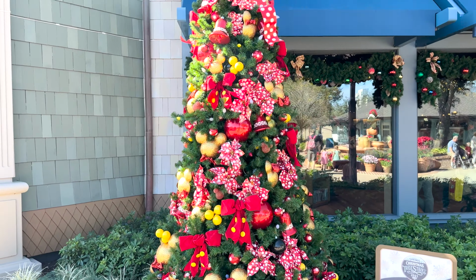Okay. Just across the fountain is our next tree, and I'm getting hints of Moana. And sure enough, it's Moana. There's Heihei right there. They do have this ship right there. And we put the other sticker on there.